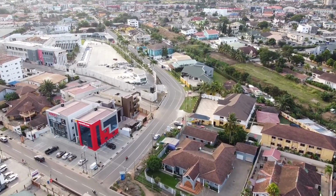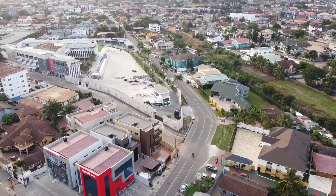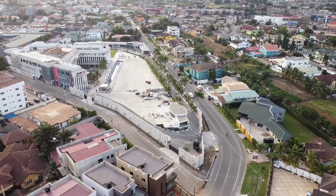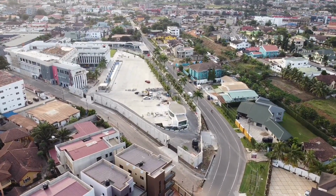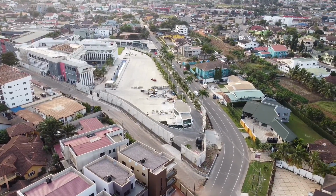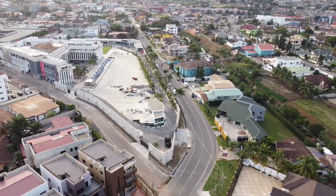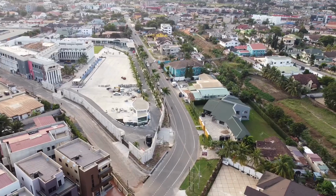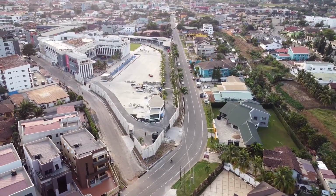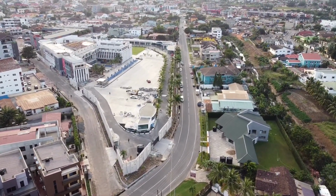And also when it comes to road improvement, the roads are being done here. Wherever you are going to see in this video, you'll see that the roads are being done very well. And this place is also closer to the airport, so if you are going back to your country, you are not going to waste a lot of time on the way, which might make you lose your flight or something. That is one reason why people like this place.